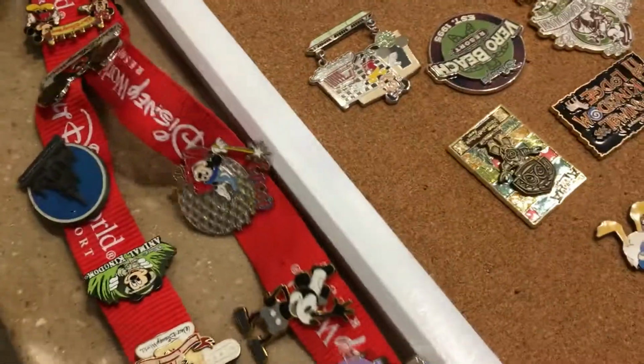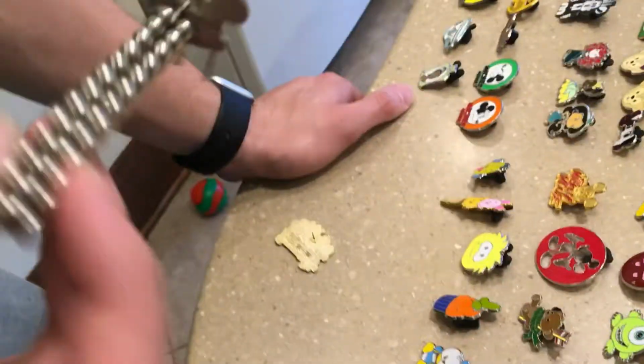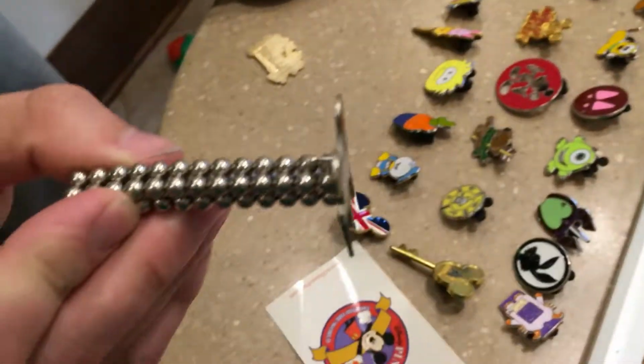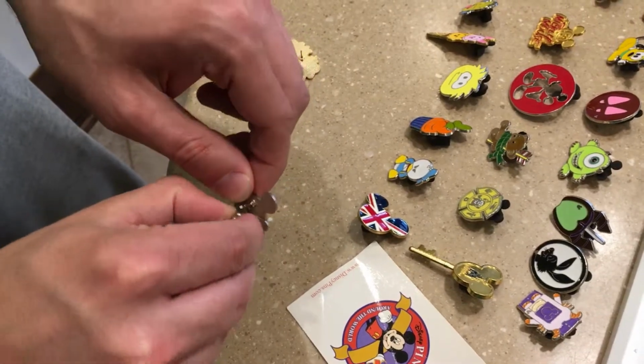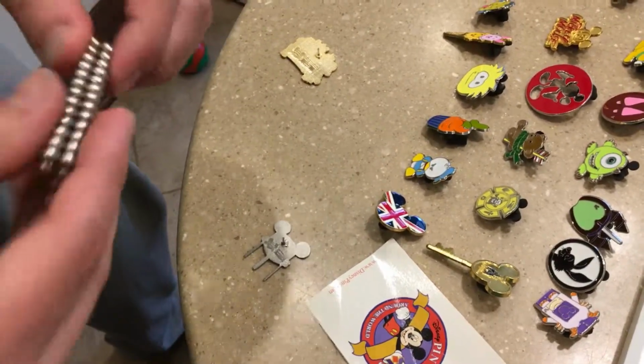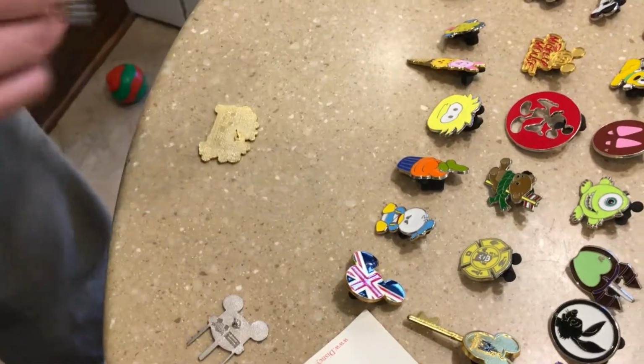So we were going through all of our pins to see what was real and what was fake with the magnet test. And doing all of our pins, we were like, man, every single one is fake. So then I took my real pins, and it also sticks. So using the magnet test to test if your pins are real or fake is just not a very reliable source.